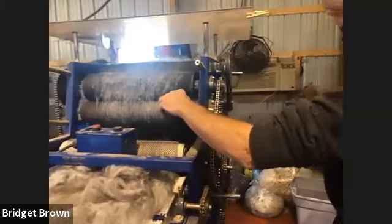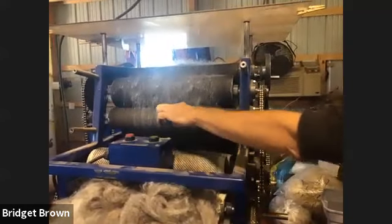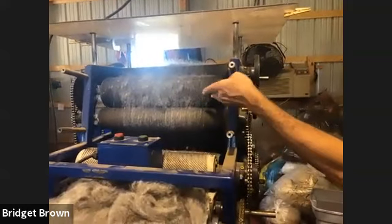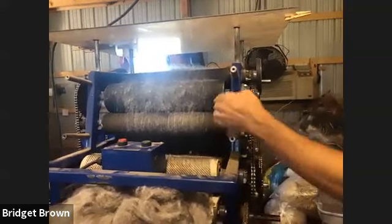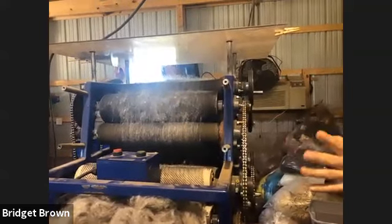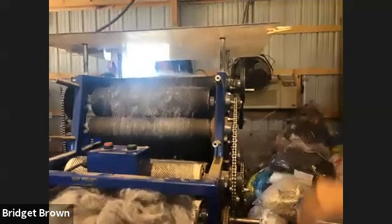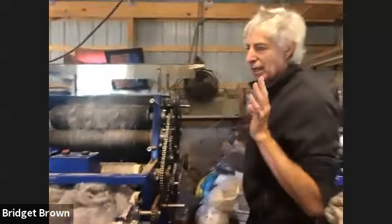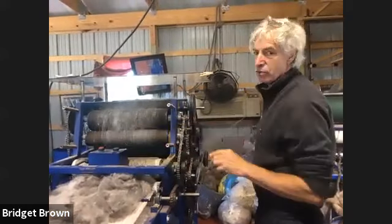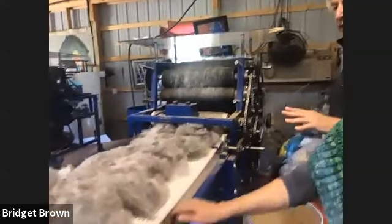None of these rollers actually touch each other. They all have a little gap between them, and they have teeth on them, just like a hand carder, but they don't touch. You have to keep that gap set properly, so once in a while I just check it. I've got gauges. But that seems to be the trick to the mill: anytime there's a problem or you think there might be a problem, you push the red button, boom, it stops the machine, and then you give it some thought.